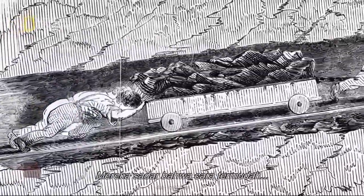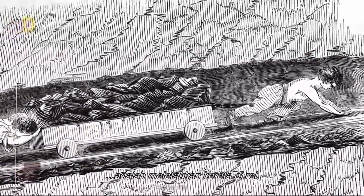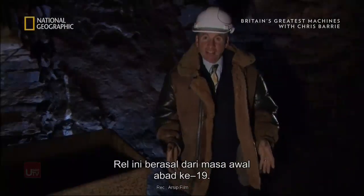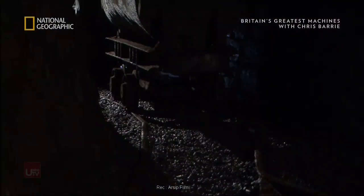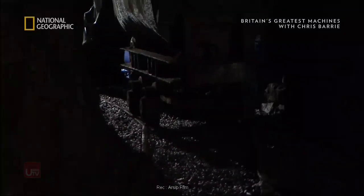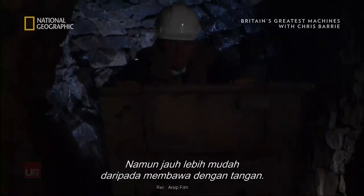They realized that the easiest way to get precious coal or minerals out of mines was to put a cart on rails. Originally made of wood, these rail systems were called tramways, and these ones date back to the early part of the 19th century. Let's give it a try, shall we? Well, a drop of oil might help, but it's much easier than carrying by hand.